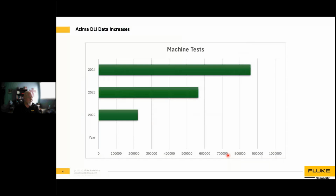Kind of going back in time here a little bit, 2022, back to the timeline I showed earlier, we implemented the Treon wireless sensor in our services offerings back in late 2021. And it was kind of a slow rollout. It didn't get a lot of traction as quickly as was anticipated, which actually was a good thing because it gave us an opportunity to respond and prepare for this flood of wireless data. But back in early 2022, we were averaging about 250,000 machine tests per year.